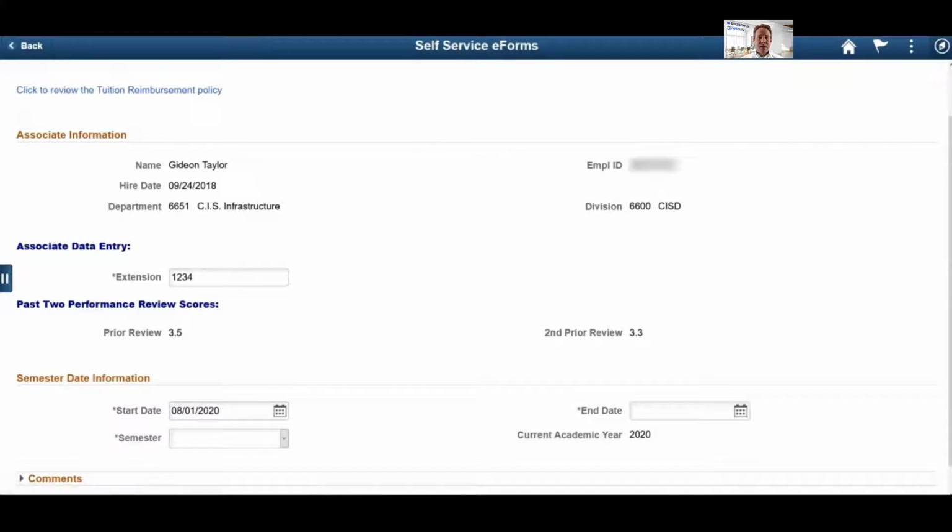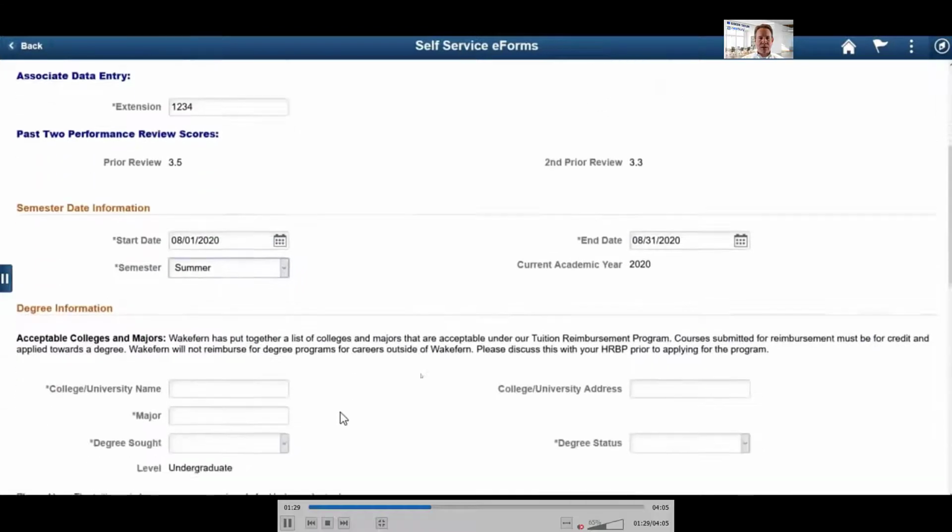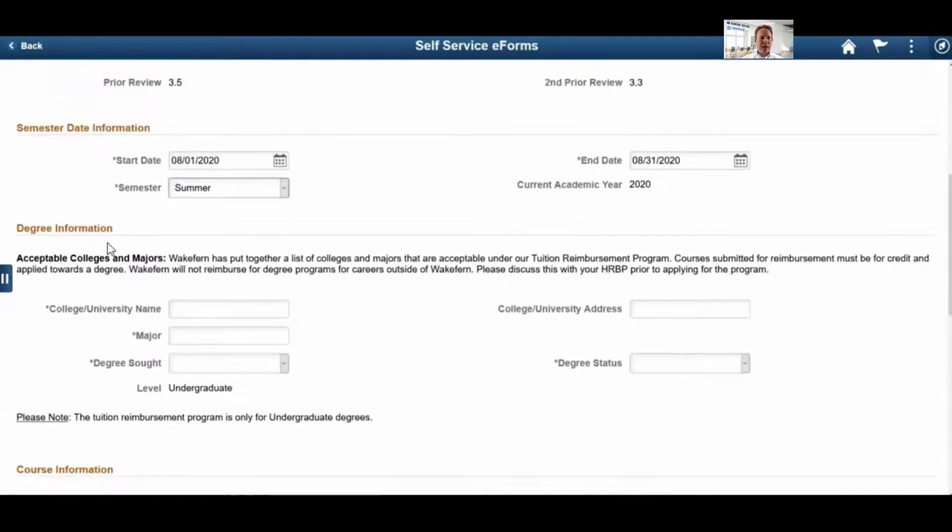So here again, we see fields dynamically hide or display based on the choices that I'm selecting within the form. I've got the current academic year automatically populating based on a setup table behind the scenes that's calculating based on the start date that the user filled in. And then we can select the semester in which I'm taking this course or courses.